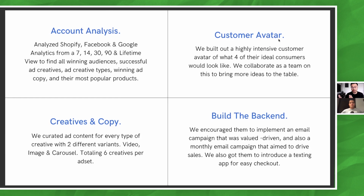But then the other part, which we didn't directly execute on, but gave them guidance on, was building the back end. So making sure that they have email campaigns in place, text campaigns, offering things that keep people who maybe aren't purchasing, but are still engaged and intrigued, coming back, right? And not doing it in a salesman way, but in a value-driven way. That's very key, especially with higher ticket products. Somebody's not going to just land on a random store and buy a $700 product for no reason. Yeah, they need that follow-up, and no one really talks about this in dropshipping.